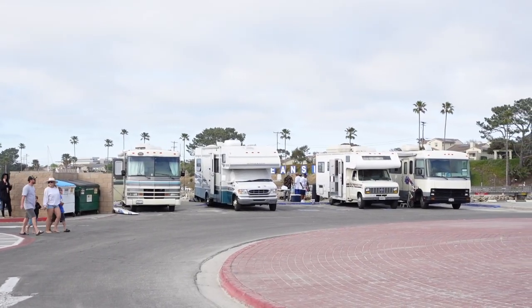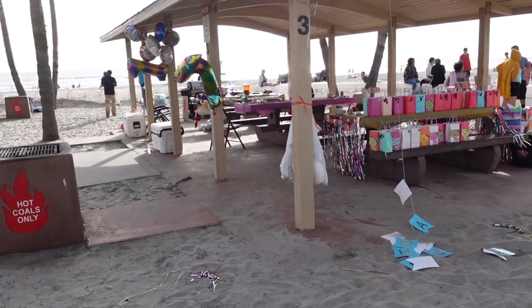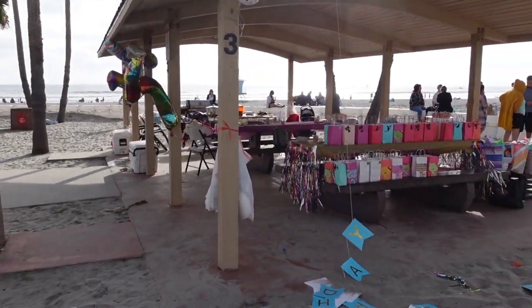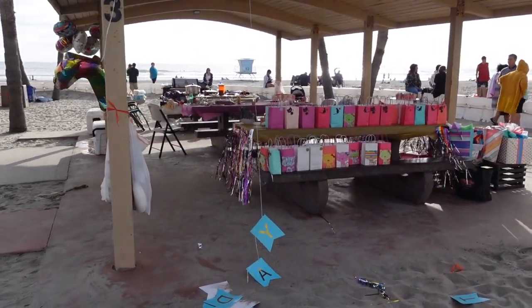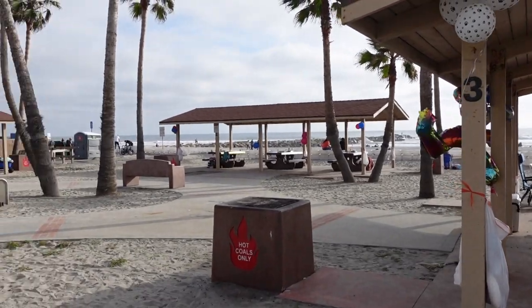There's actually camping here. You would bring your RV and camp in the parking lot down at the end of the harbor. There is an area with little picnic tables that you can, I believe, rent out. I'm not sure, it might be free. And have a little party set up, like a kid's birthday party or a barbecue hangout.